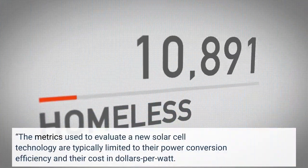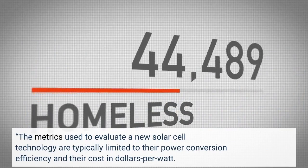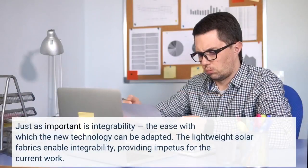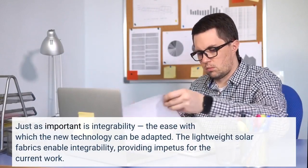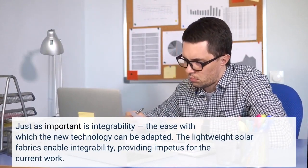The metrics used to evaluate a new solar cell technology are typically limited to their power conversion efficiency and their cost in dollars per watt. Just as important is integrability, the ease with which the new technology can be adapted. The lightweight solar fabrics enable integrability, providing impetus for the current work.